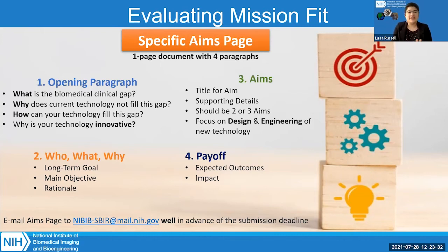So usually our first paragraph is this opening paragraph. What is the biomedical clinical gap? Why does current technology not fill this gap? How can your technology fill this gap? And why is your technology innovative? So really setting the stage for this. What is the problem you're trying to address? What else exists in this space? And how is what you're building going to address those same engineering problems?